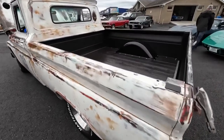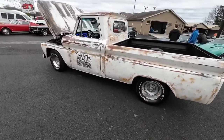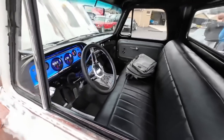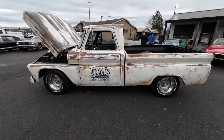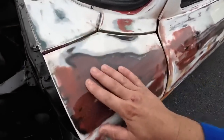This one's got an upgraded bed. It's got new floor pans. It's got a high dollar set of gauges on the dash. New seat, new carpet, new steering wheel, stereo, and a patina paint job. This is a lot of clear on top of it, which kind of sanded a lot of stuff down and gave it this look on purpose, but it's very smooth.